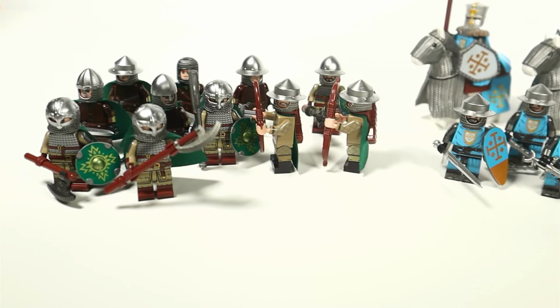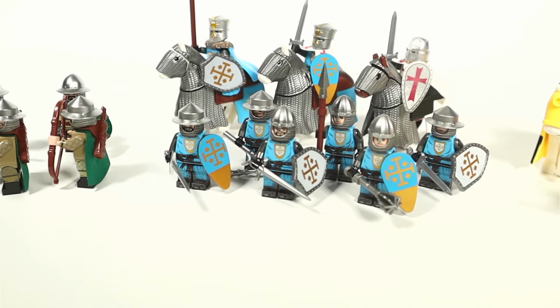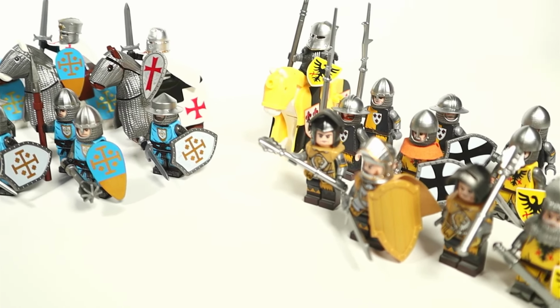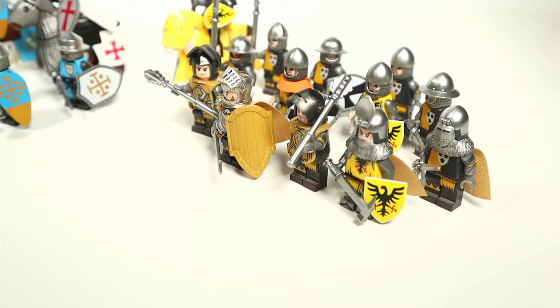It's always great having a variety of these kettle and nasal helmets because most of the time, soldiers would buy their own gear to wear into battle, so there would oftentimes be a variety of different helmets on the battlefield based on which helmets they chose to get from their local blacksmiths.